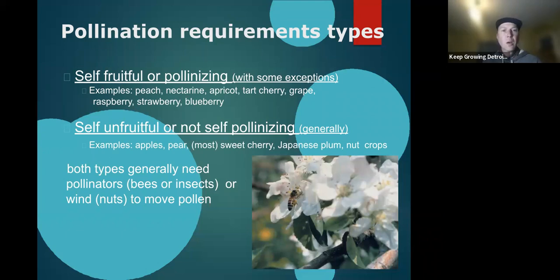Some examples of self-fruitful plants would be peaches. There are tart cherries. There are some sweet cherries, like the sweet cherry that we sold with the Keep Growing Detroit fruit sale this year, which is a self-pollinating sweet cherry. Grapes are self-pollinating, raspberries, strawberries. And things that need a cross-pollinator, to review, are apples, pears, most sweet cherries, even though there are some self-pollinating.